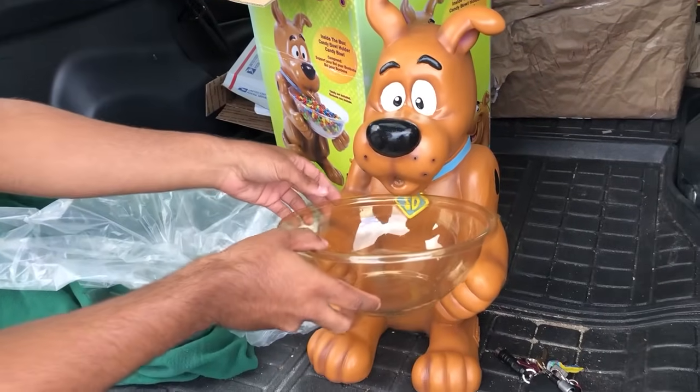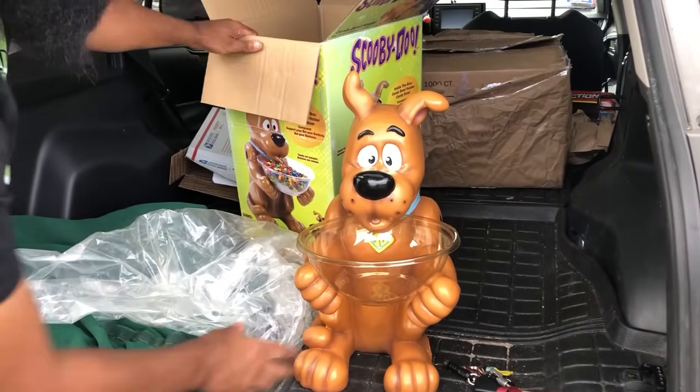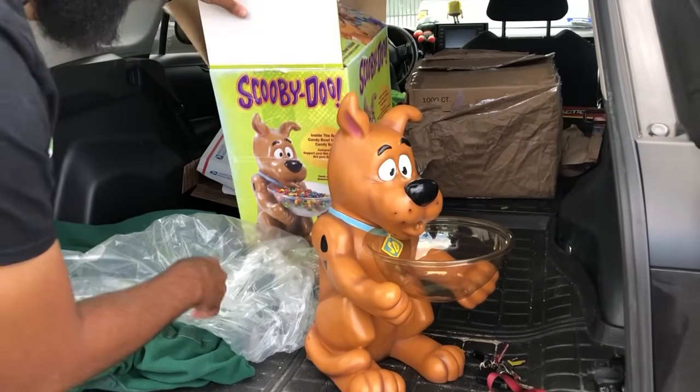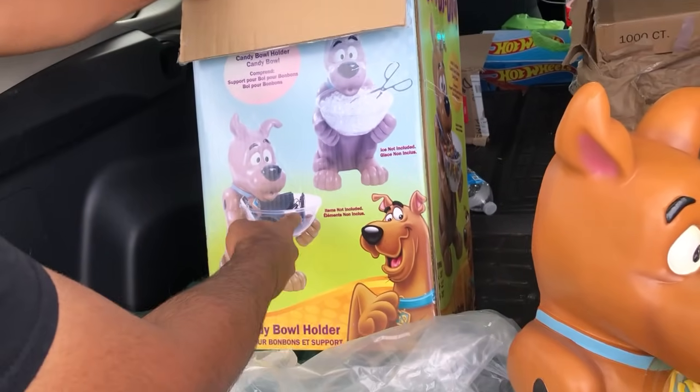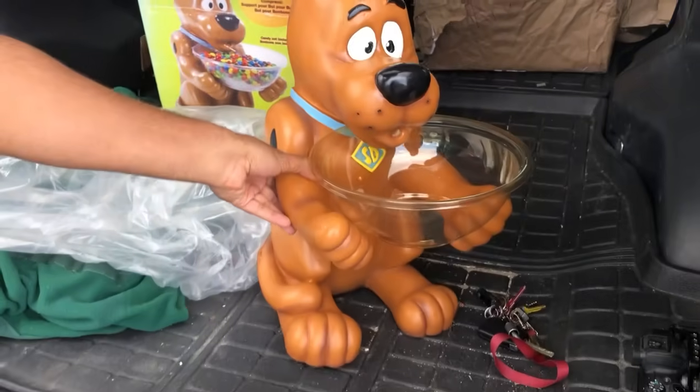And then you put the bowl in there just like this. So the bowl should sit in kind of like that. So it kind of looks like a picture. There we go. So we can hold candy. You can put the candy in there. You can hold your cell phone, your keys, your wallet, whatever you want. But he is just a lot of fun and super cute.